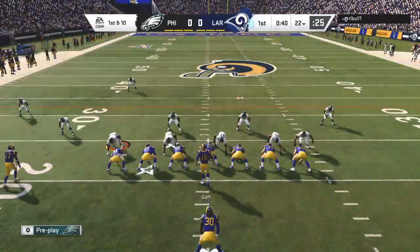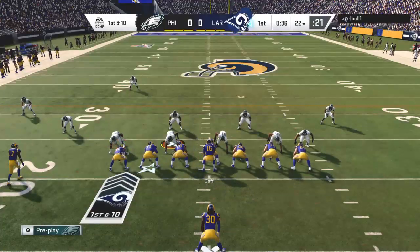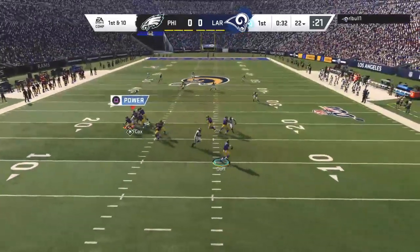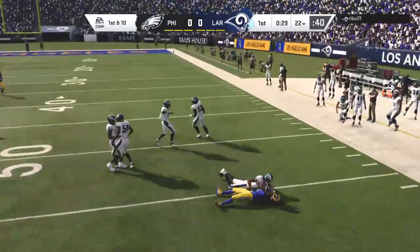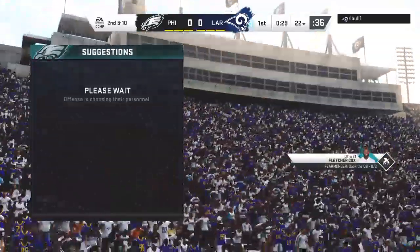Check 53, Mike. It's just me and you. A play fake to Gurley. Now Goff. And this will be incomplete. Physical play on the football there, and it's second down.